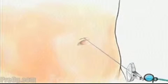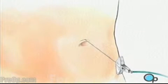After allowing a few minutes for the anesthetic to take effect, a small incision is made above the umbilicus. Then a hollow needle will be inserted through the abdominal wall, and the abdomen will be inflated with carbon dioxide. An umbilical port is created for the laparoscope. Three more incisions will be made with care taken to keep the openings as small as possible.